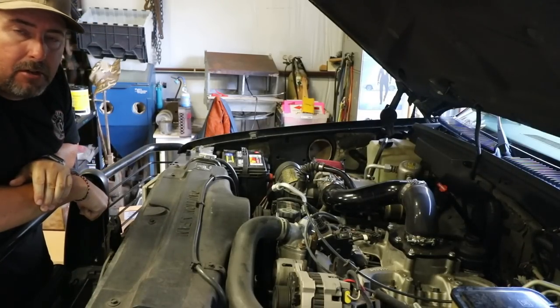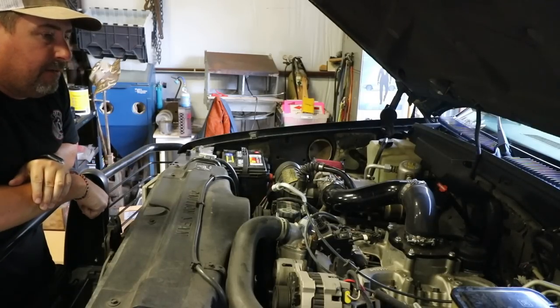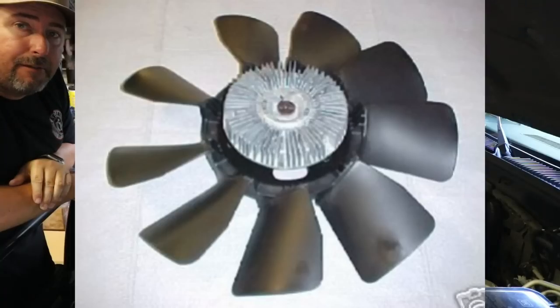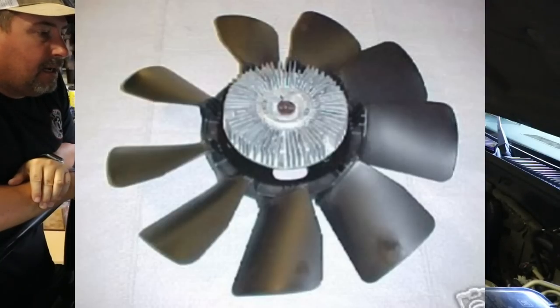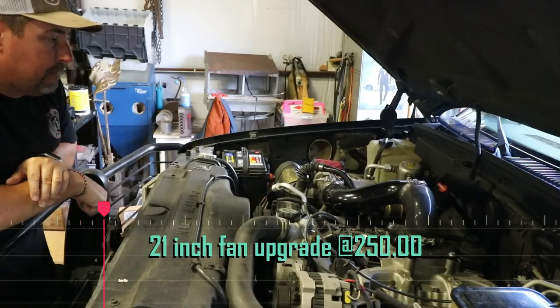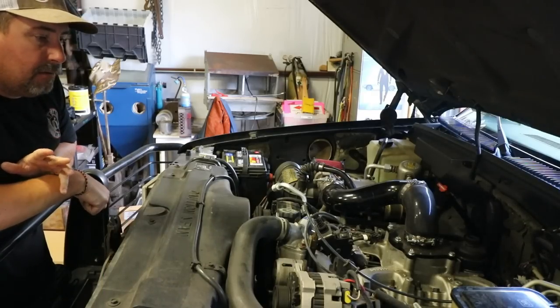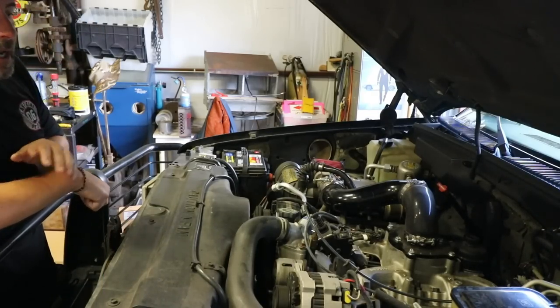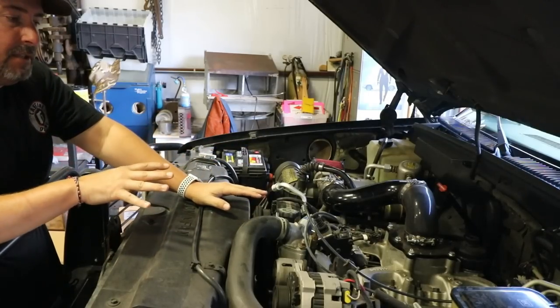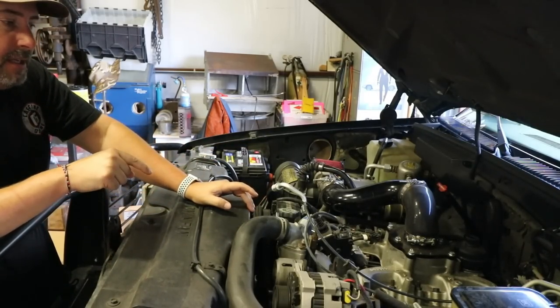So on the Duramax, the engine that later replaced this 6.5, they actually had a bigger fan, and it was a composite fan. And they say that it's a direct fit as long as you change out the fan clutch to the Duramax fan clutch. And so you can buy that. It's an off-the-shelf item. It's something that you can buy from the local auto parts store and just retrofit the front of this 6.5 engine with the fan clutch and also the upgraded fan.